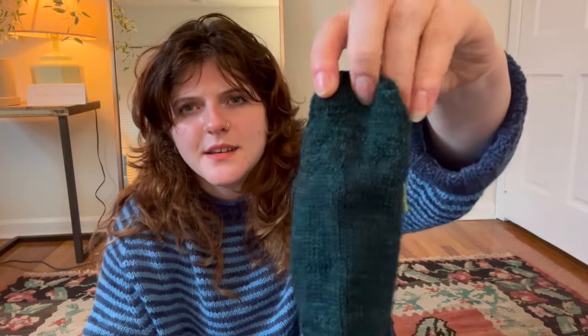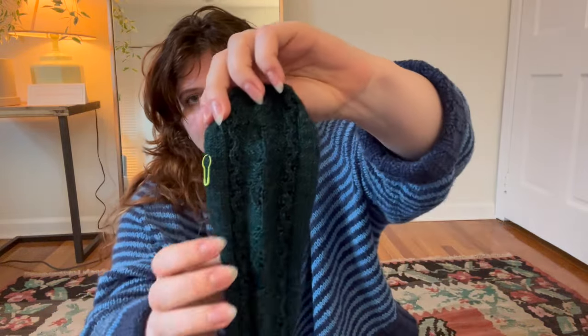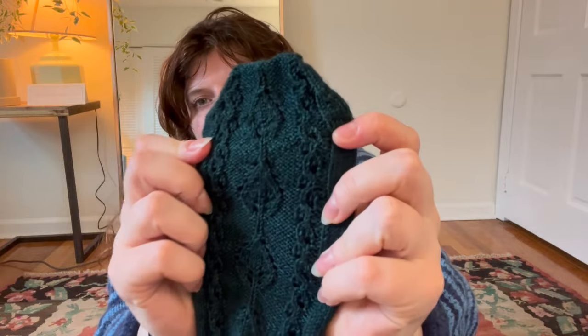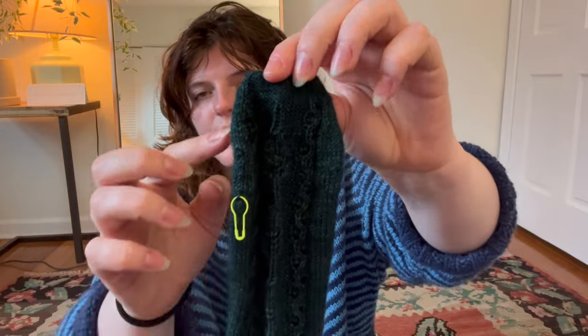So you can see for this first sock, you can see where the marker is where I ripped back to the original point where the toe started, and I added about 10 rows before doing the toe again, and the lace continues up onto it. And then for the other sock, I did about 15 rows before doing the toe.